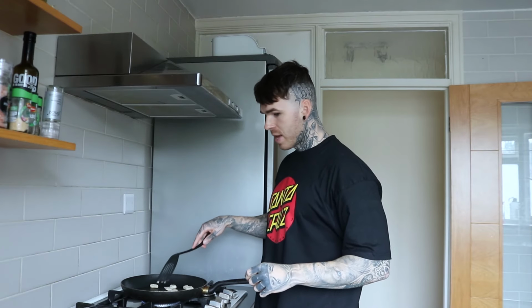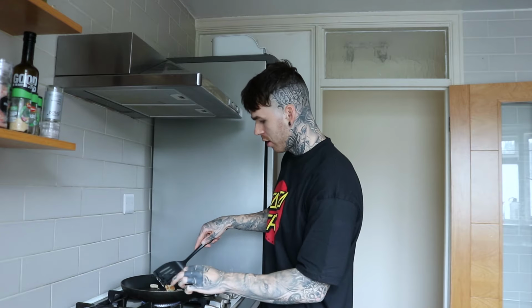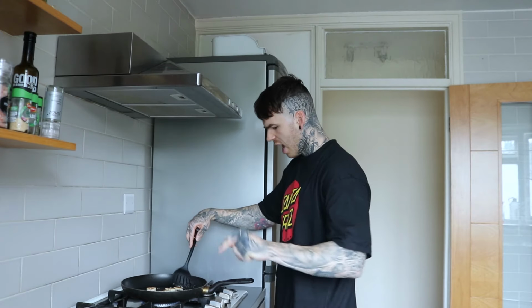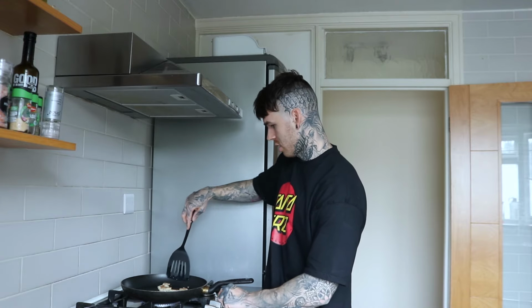So it's been 2 minutes, just gone 2 minutes, and they're starting to crispen up on the bottom side anyway. So I'm just going to give it a quick flip. Right. So, can you see? 3 minutes. According to the packaging, they should be perfect. Let's get a plate quick.